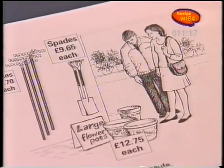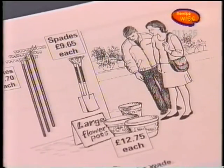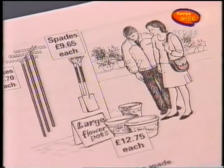Step 1, read the problem. Right. Nicola has £50. She buys 3 flower pots and a spade. How much money does she have left? Step 2, work out what maths to use. Well, I suppose I add together the cost of all the things she's buying and then take it away from 50? That's right. So go on to step 3 and work out the answer to the maths. But how do I know how much all the things cost? Look at the picture in the question. Oh, yes. The prices of all the things are labelled.